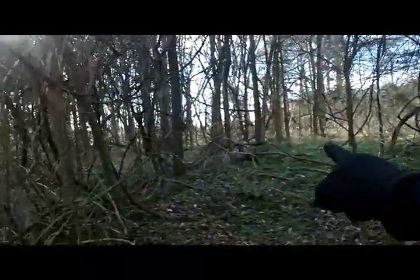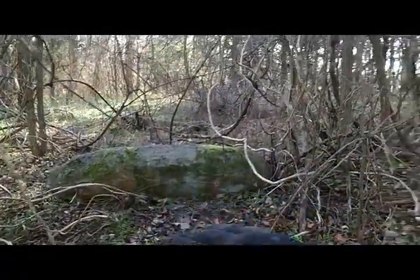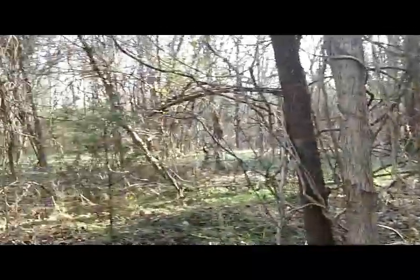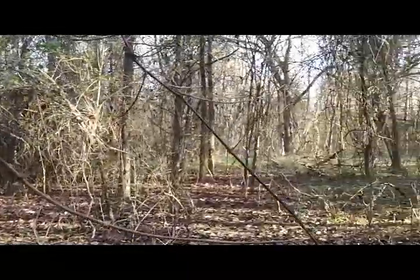There was a house site in here, right in here somewhere. Telltale sign. It looks a little bumpy and jumpy here and there, but there's a lot of territory in here to cover.